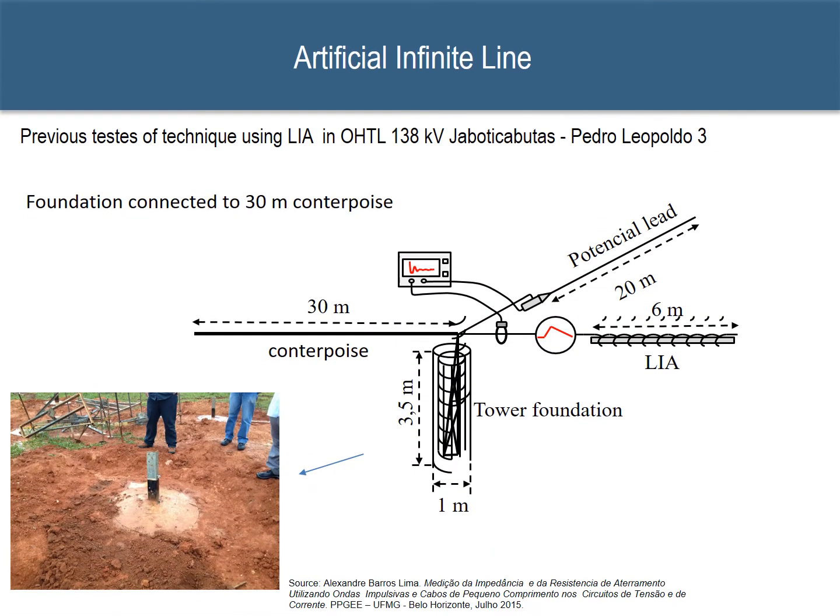The LIA method above the soil was originally tested successfully in field conditions at a 188 kV line, Jabuticatubas Pedro Leopoldo III. A 6-meter LIA was used in the setup to measure the tower foundation and the counterpoise ground resistance and transient impedance.